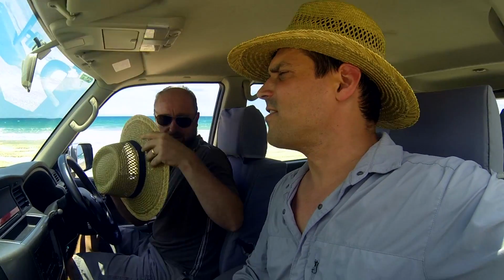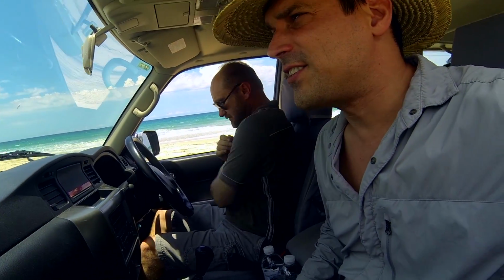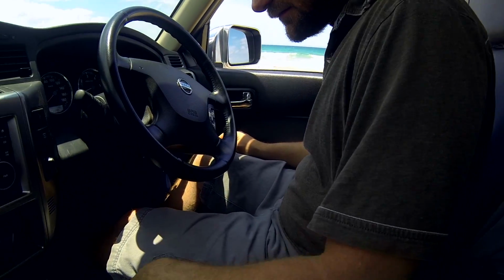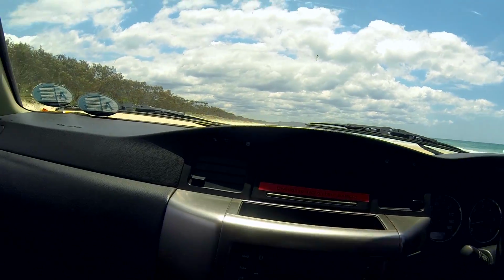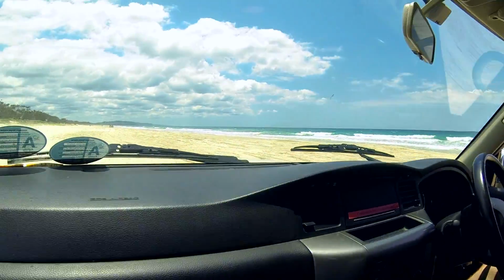All y'all out there, okay, so a little bit about sand driving. You're only going as fast as you need to, but you're keeping your momentum up, because when you slow down, that's when you get stuck. And also, we happen to be lucky enough that we've got rear differential lockers, so Paul is going to turn those on. And when you have rear differential lockers, you're going to have to try to get stuck. Now, hey, I'm not trying to jinx it. You probably could get stuck. Sounds like a challenge to me. Challenge accepted. Here we go.